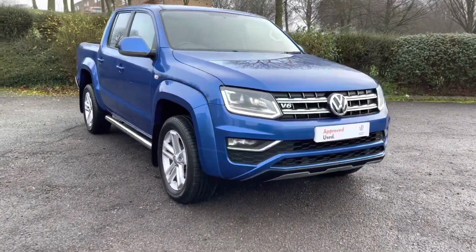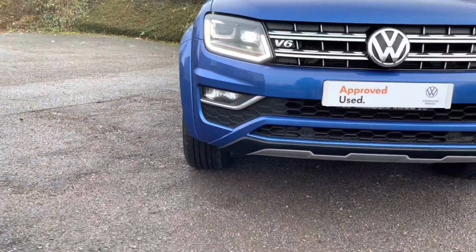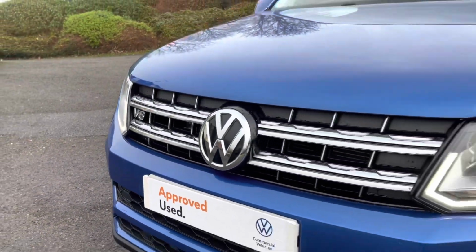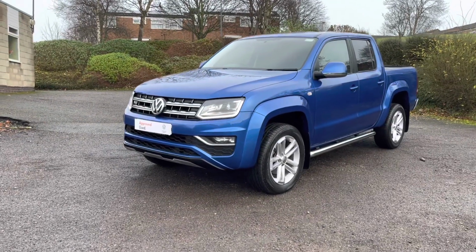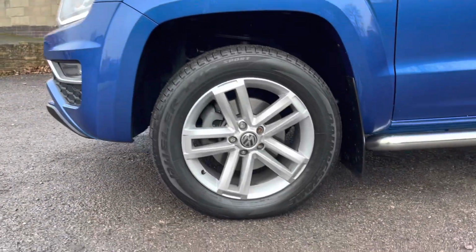To the front, you will notice Xenon headlights with LED daytime running headlights. In the lower part of the bumper, you will notice front fog lights and front parking sensors. You'll also notice a V6 badge in the chrome grille. Moving around the Amarok again, you will notice that it's fitted with 19-inch alloy wheels. All the wheels are in superb condition.